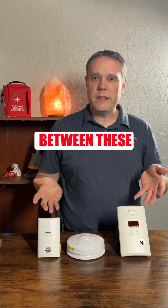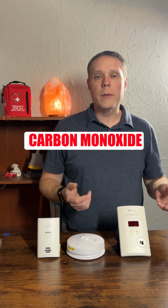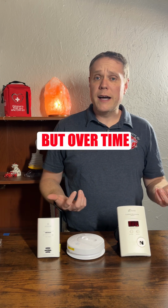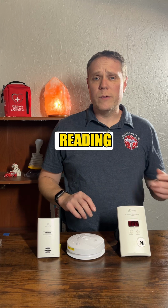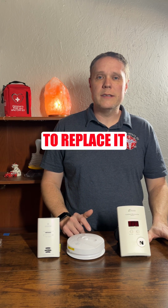The difference between these two right here is this one is basic, will just beep. This one here will give you readings of carbon monoxide. So that way you might have an idea that, hey, there is something here. But over time, they do go bad, they start to wear out, and you may get false or inaccurate readings. So I said 10 years is a good time to make sure you're looking at it to replace it.